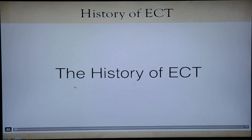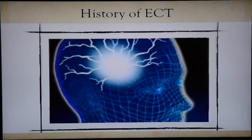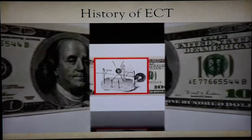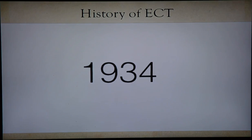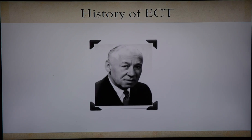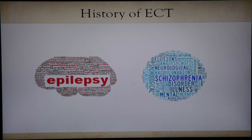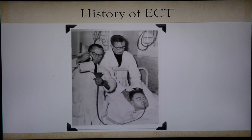As early as the 16th century, agents to induce seizures were used to treat psychiatric conditions. In fact, Benjamin Franklin wrote that an electrostatic machine cured a woman's electrical fits. Convulsive therapy was introduced in 1934 by a Hungarian neuropsychiatrist called Ladislas Meduna, who, believing mistakenly that schizophrenia and epilepsy were antagonistic disorders, induced a seizure first with camphor and then with metrazol.